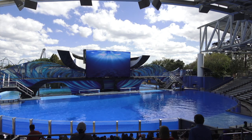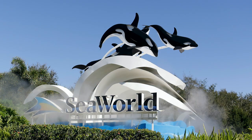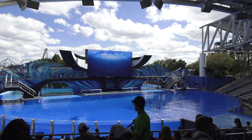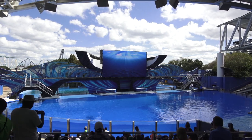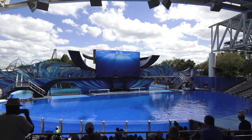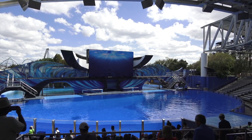Ladies and gentlemen, boys and girls, for those of you sitting in the first 15 rows, you are in the soda zone. There's a good chance that during our experience today, you'll be getting very, very wet. If you want to avoid being soaked with ice-cold salt water, you might want to move to higher and drier ground.